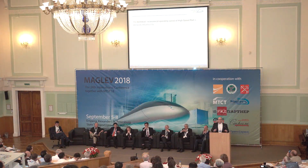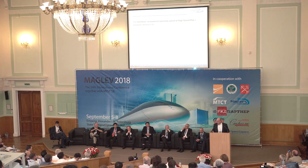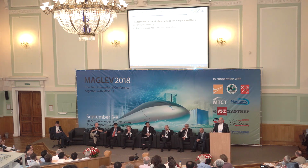When we now go a little bit back in the history, and remember the issues why we in Germany started the development of the high-speed maglev systems, then we need to have a look at the technical and economical operating speed, or its limits, of high-speed rail. And this is decisively influenced by the rolling process between the steel wheel and the rail.